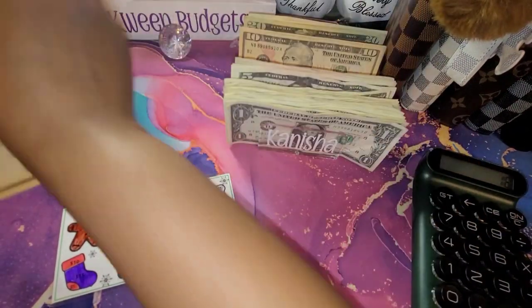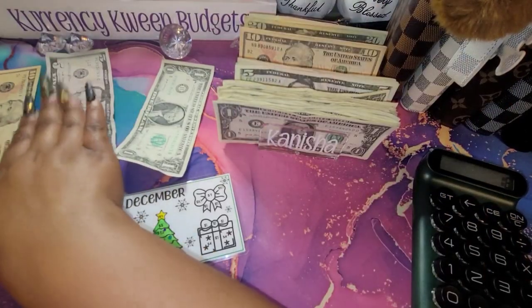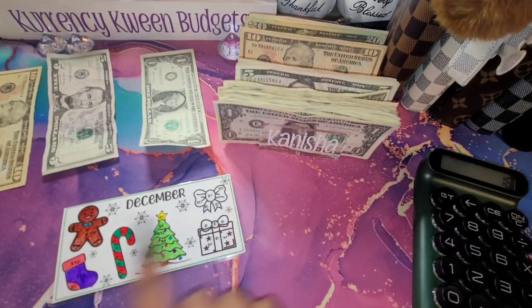So I'm going to take a 10, a 5, and a 1. And I'm going to color that and I'll be right back.